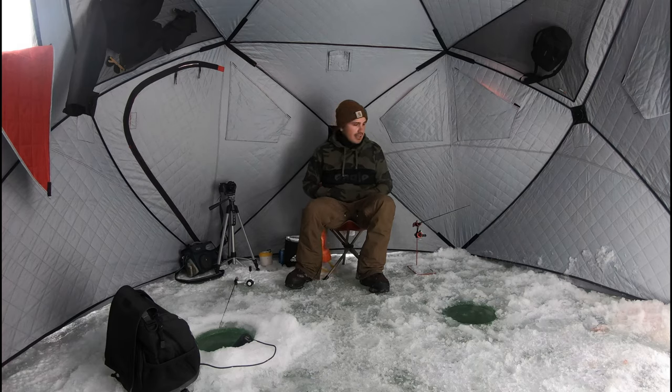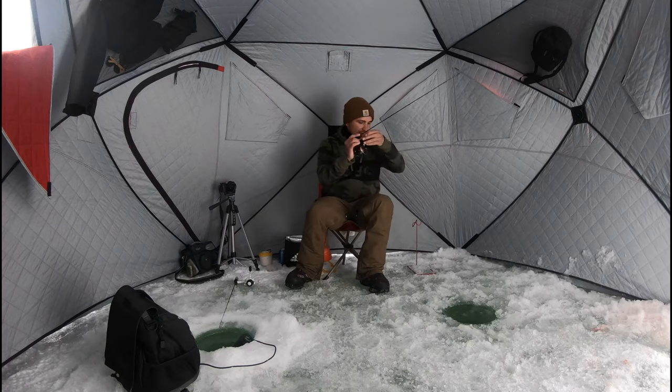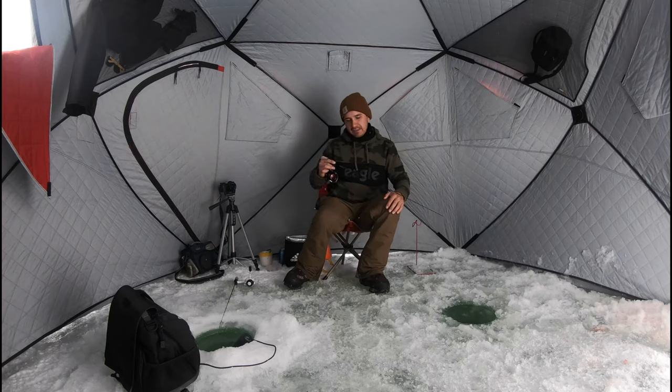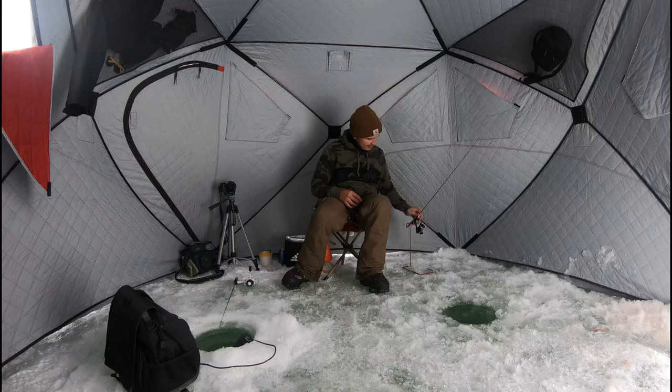All right, I just missed the fish. He almost took this rod all the way down. I might check the bait on it, see if it's still there. Yeah, it's still there. And there's a fish all the way up at 7 feet. So that's where I'm at. It's about 8.5 here. So I'm gonna see if I can hook him.